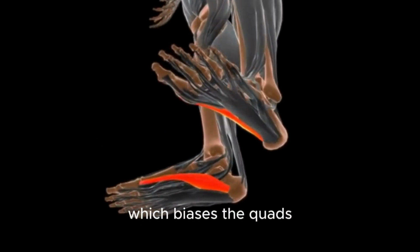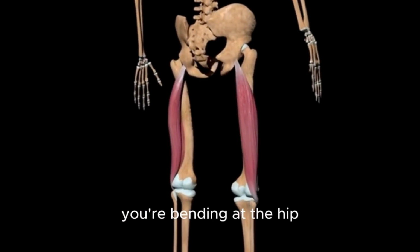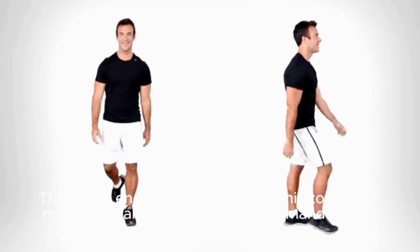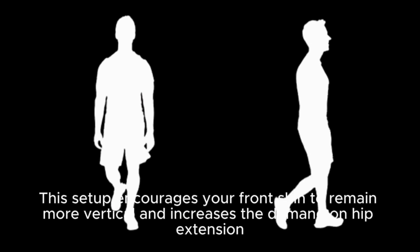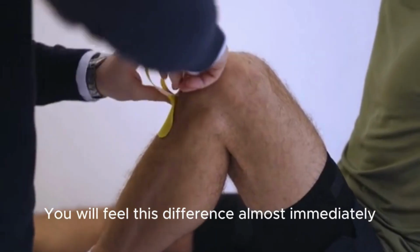which biases the quads. Crucially, maintain a neutral spine. You're bending at the hip, not rounding your back. This setup encourages your front shin to remain more vertical and increases the demand on hip extension. You will feel this difference almost immediately.